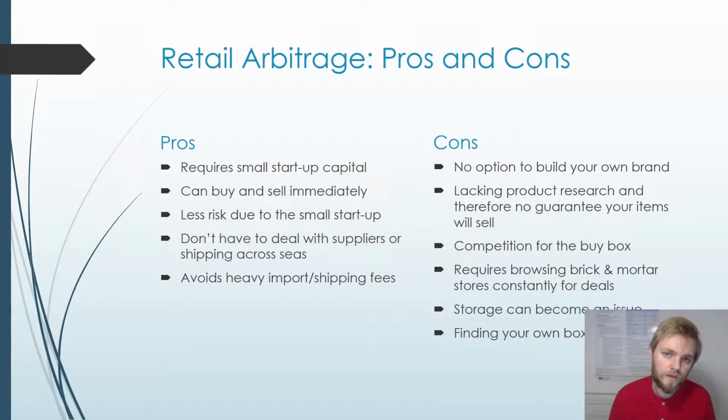So the implications of that mean that you're either going to end up with considerably lower margins than what you were anticipating, or it's going to take you a long time to actually sell your stock. So long in some cases that I've heard of that people get charged storage fees. And when the margins are this low in arbitrage and it's only 1 or 2 items, those storage fees actually eat into your margins a lot.